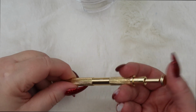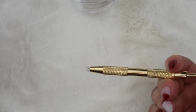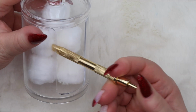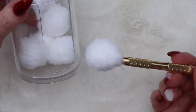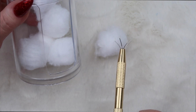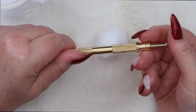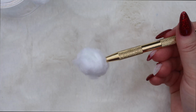This little tool here is so handy. This is like a gem picker-upper that they use in jewelry stores. I like this for cotton swabs, and I use this when I'm stamping to clean the plates instead of grabbing one of my wipes, which are a little bit more expensive. And then I don't need to touch the acetone at all. And this little tool did come in several colors, and it works really well, and it's quite heavy duty.